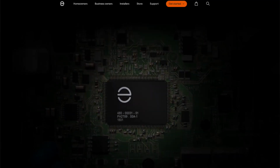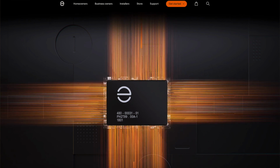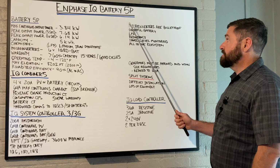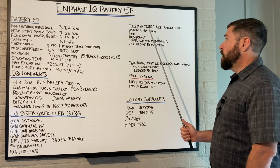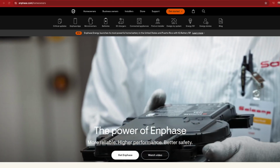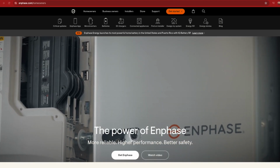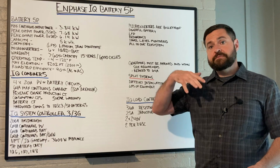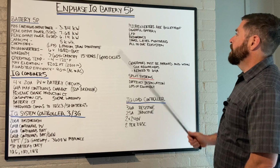Enphase has been in the industry for quite some time now. They are well known for having some bulletproof microinverters. These microinverters almost never fail if installed correctly, and they're well known for reliability. Also, having an inverter under each panel and several in each battery gives you an overall form of redundancy. So even if one goes down, the rest of the system is going to continue to operate. There's not one single point of failure.